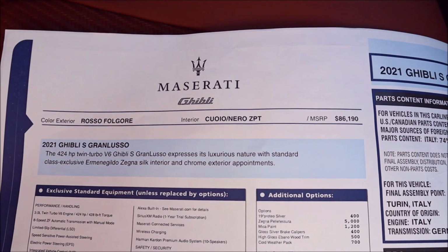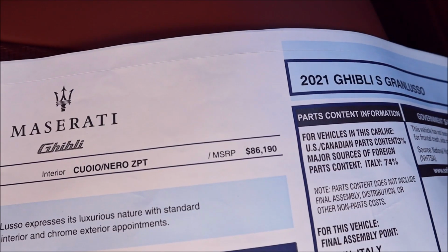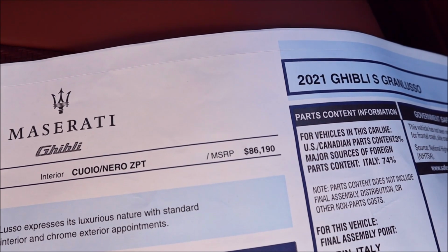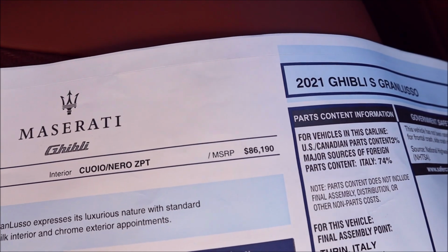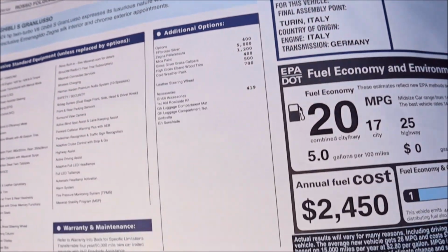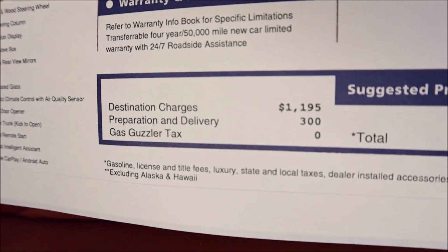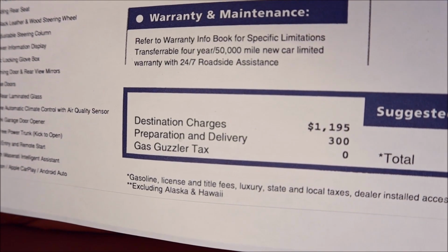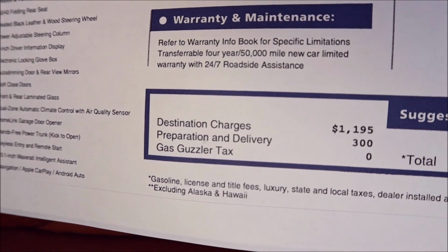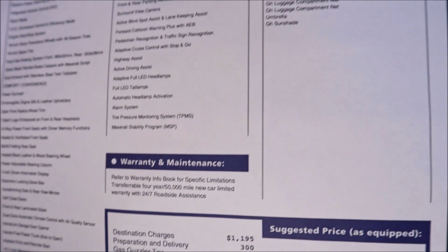Let's see what this Maserati Ghibli Granlusso S costs. MSRP at $86,192 start for the Ghibli S Granlusso for 2021. After additional equipment, you're looking at a total of $96,304, and that's with the $1,195 destination charge and the $300 preparation and delivery. That does come with a 4-year, 50,000-mile warranty as well.